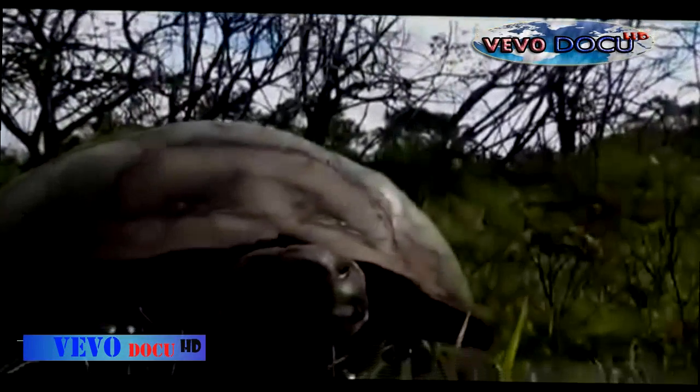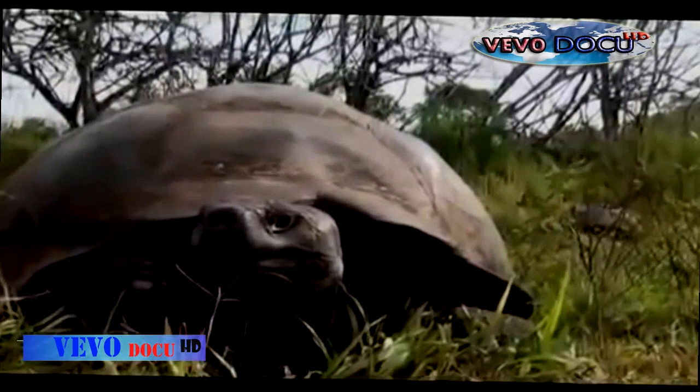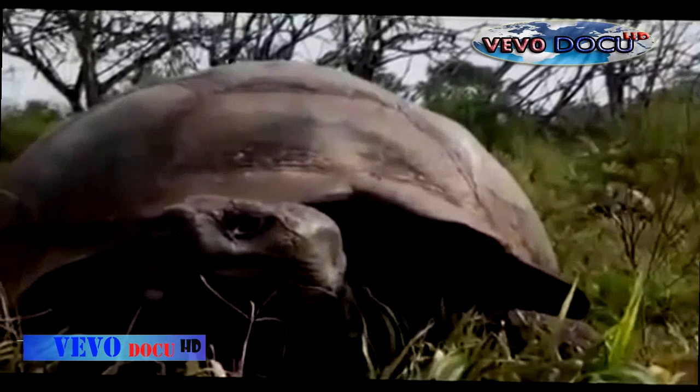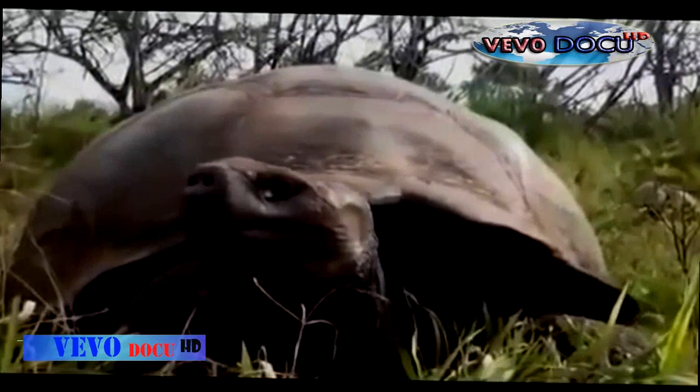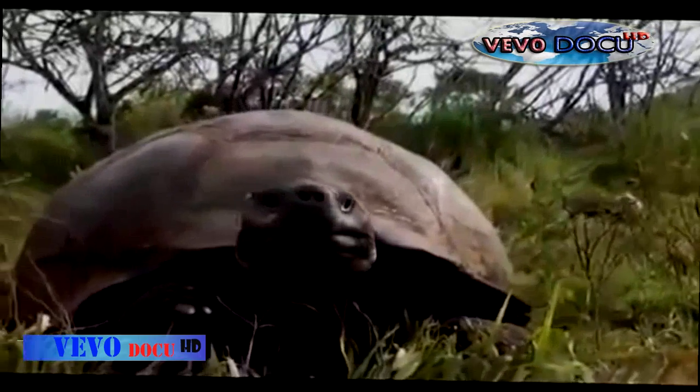Hello and welcome. I'm Charlie, and as you can see, I'm a giant tortoise. My home is a small but unique group of islands in the Pacific, 1,000 kilometers west of South America.